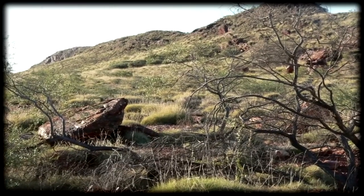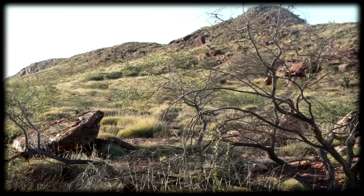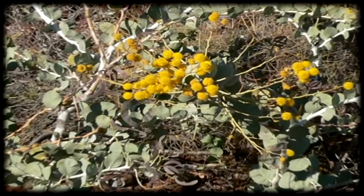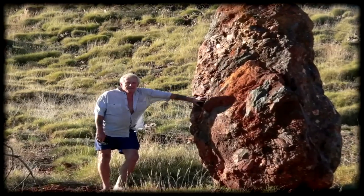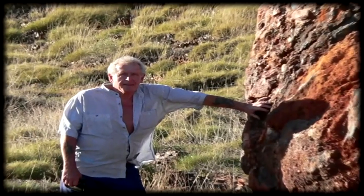Wandering along the highway next to the car, at times the landscape looked pretty barren. Thank goodness for the odd flower. My friend Jamie stands near a large rock alongside the road.